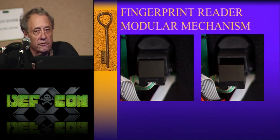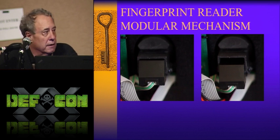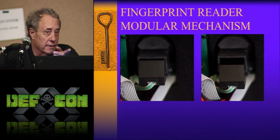Okay, so this is now a shot inside the safe. And very cleverly, and I'm sure the Chinese came up with this design, because it saves money, of course, this is a modular fingerprint reader. So they snap it into position. There are no screws. It's snapped into position. And, see, everybody's laughing already because you know what's coming.